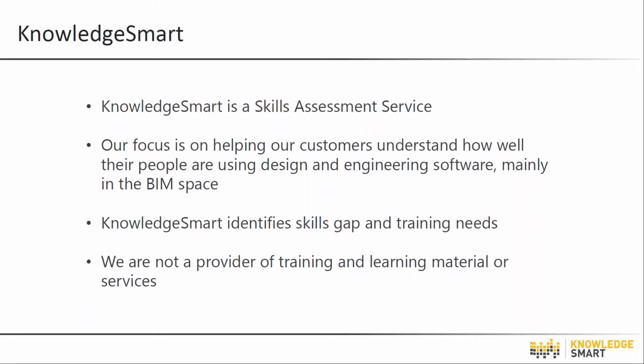That last point on there is quite important. We ourselves are not a provider of training and learning material or services. We help you understand where your people will need some training, and then how that training is delivered is where you work with SolidCAD to develop the training program to close those skills gaps that KnowledgeSmart has identified.